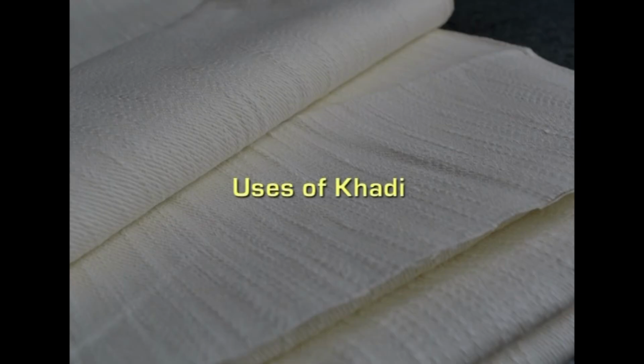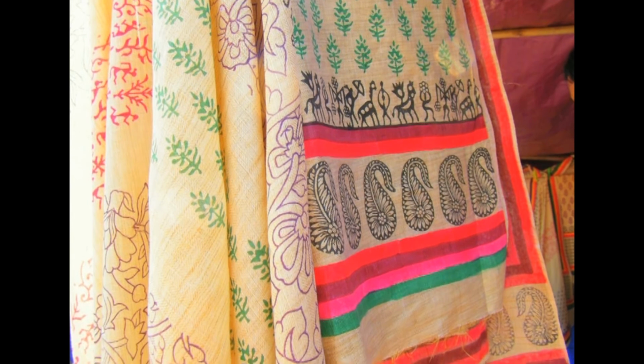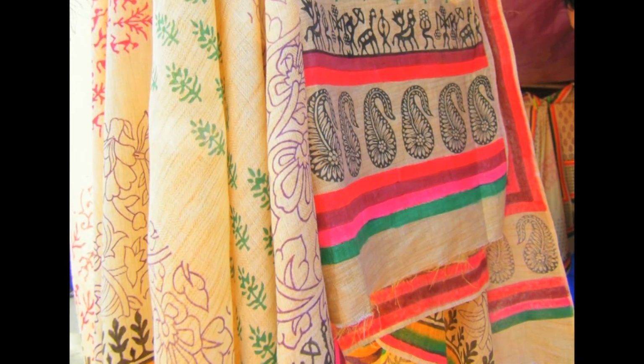Viewers, let us see the uses of khadi. Like we have seen, khadi is a versatile fabric. The fabric has coarse texture and gets easily crumpled. As such, the fabric is limp after washing. Therefore, to keep it stiff and firm, starching followed by ironing has to be done. The beauty of the fabric gets enhanced with washing. The more it is washed, the better it looks.